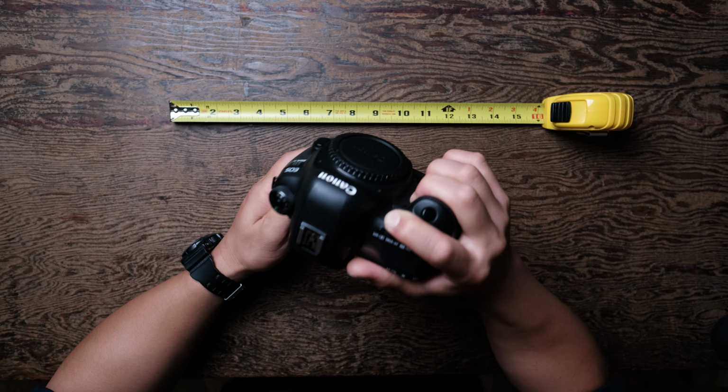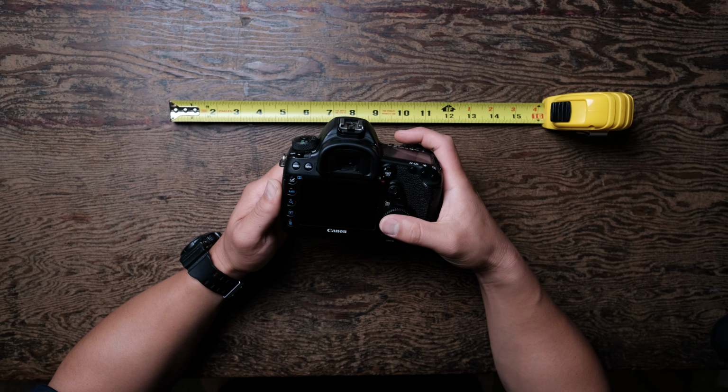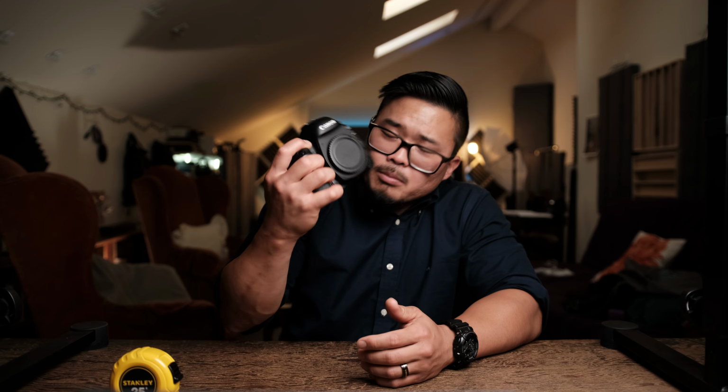Now, because of the mirror inside of it, it is quite big, but it is relatively easy to handle. I actually love the ergonomics of this camera. All of the dials and buttons are very easy to reach, and as someone with relatively large hands, I appreciate that my pinky doesn't fall off the bottom of the grip. Those with smaller hands may have a harder time handling this camera. And the weight is actually not bad.